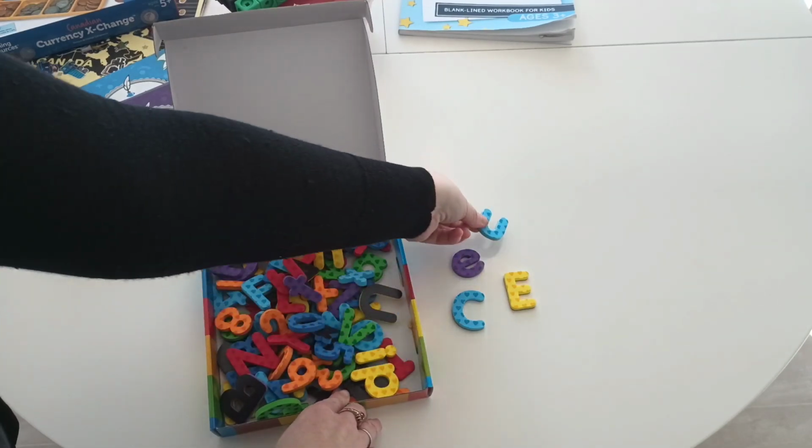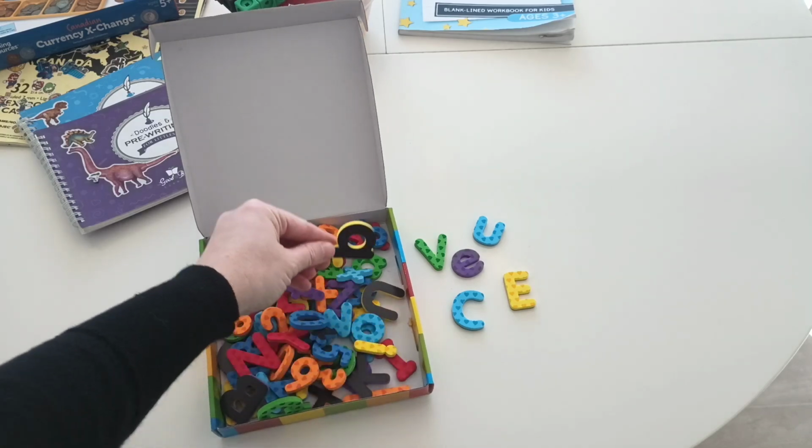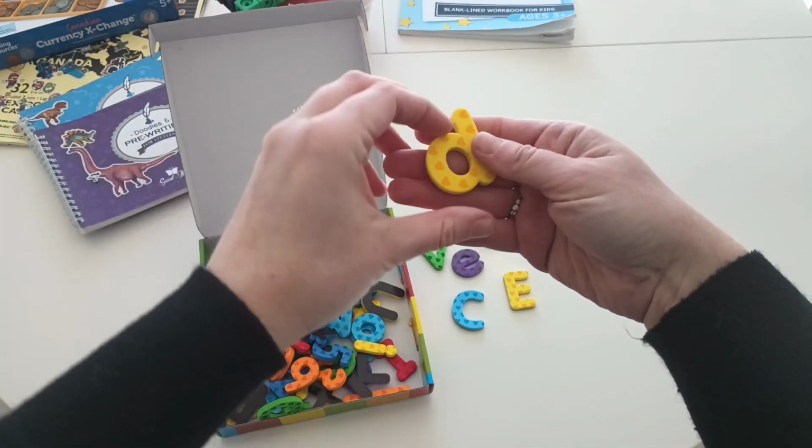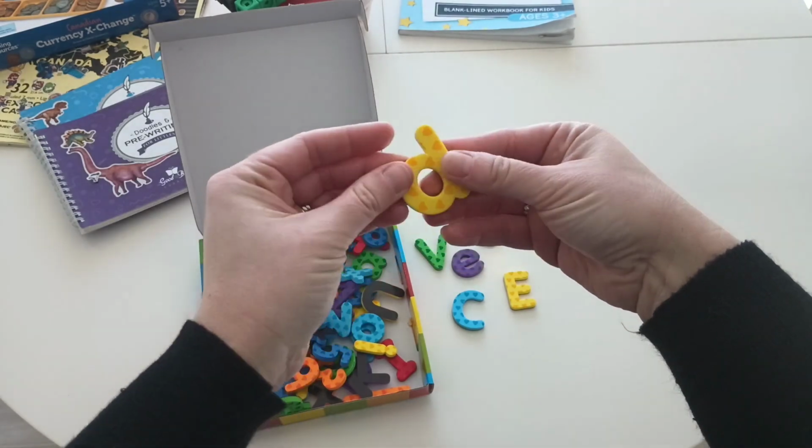If you have kids that maybe have a harder time sitting still, this keeps their hands really busy and their minds really busy, and you can send them over to the fridge. Maybe you're working on something with your older child at the table, send them over to the fridge.